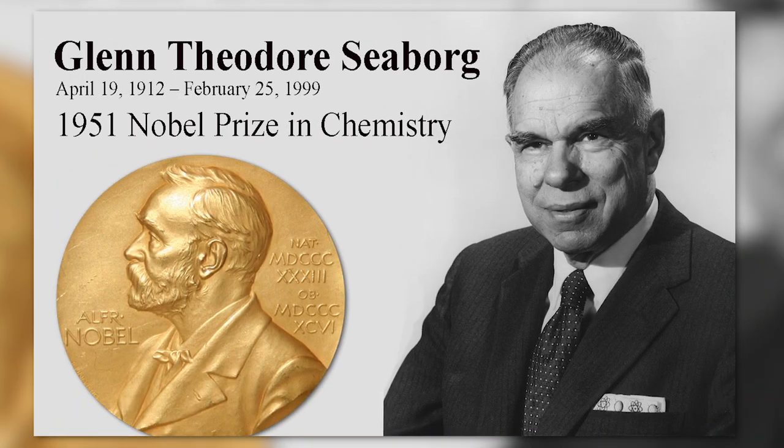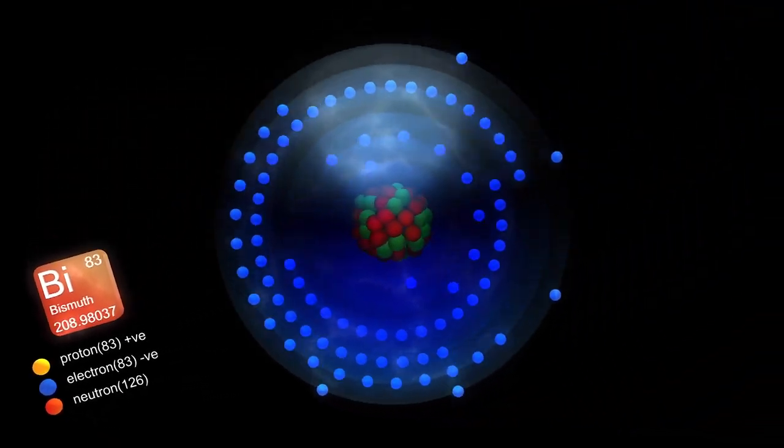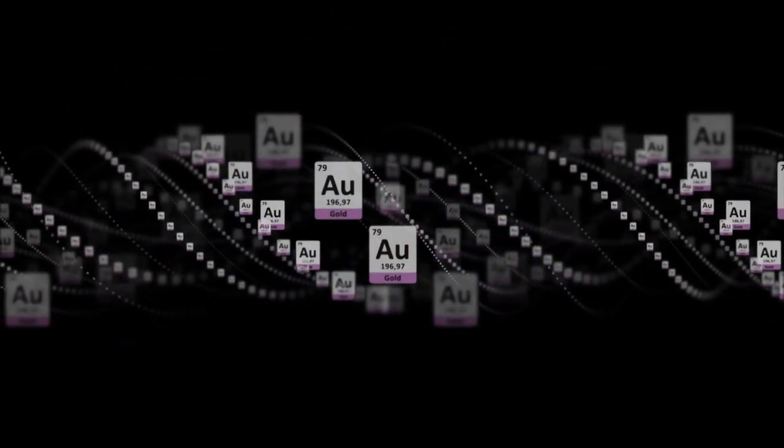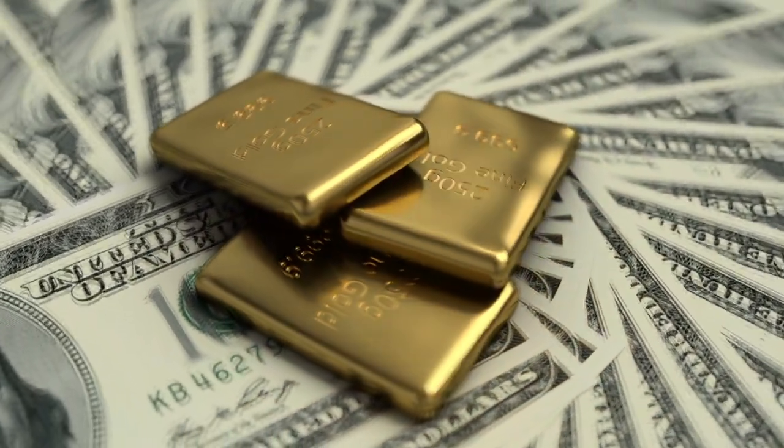Alchemists toiled for generations trying to transmute base metals into gold. And in the 1980s, Nobel Prize winner Glenn Seaborg used a particle accelerator to remove two protons and neutrons from the lead-like element bismuth to make gold at a cost immeasurably more expensive than the gold produced.